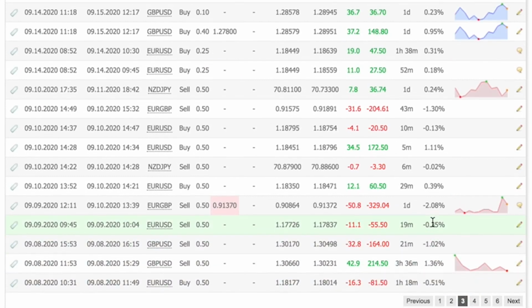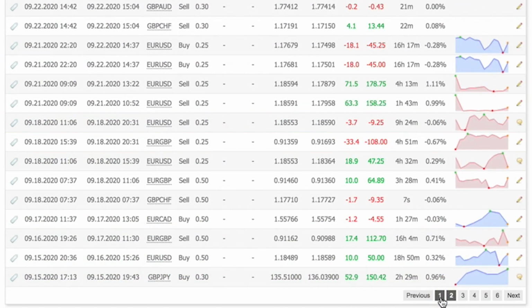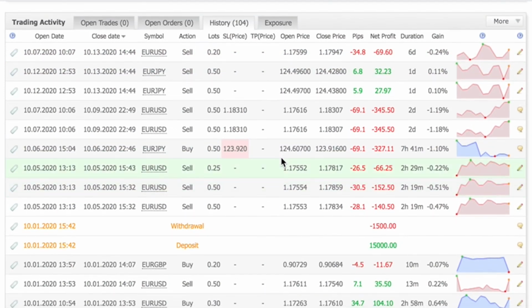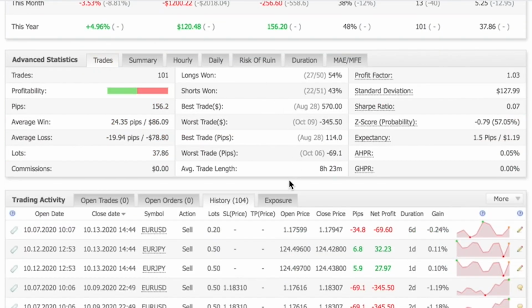Then he starts reducing here, 0.25, 0.5, maybe he was just splitting that. And here is when on the 1st of October, he hit his first 10% target, and now, as we were saying before, he is trading at the moment. So let's have a look at the average duration of his trades, and it's 8 hours and 23 minutes. Let's have a look at the scatter plot.